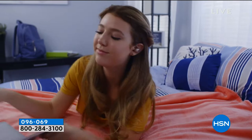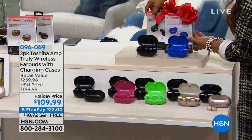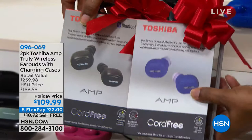Let me tell you what we're doing. We're offering to you a chance to automatically get the black. Remember, the black is the only color that you're gonna find out there in stores. We give you the black. It is a two-pack that you're getting, so I just want you to know that. You automatically get a black, and then you'll choose a color that you love.